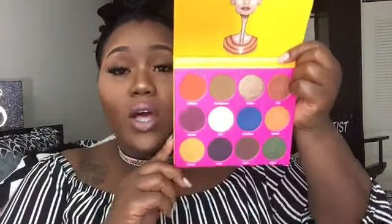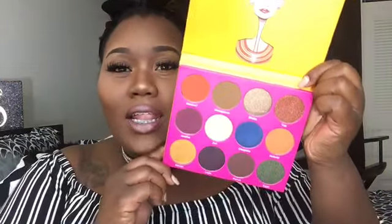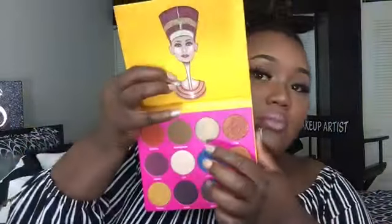So this is what it looks like. Look at that shimmer. Let me just test one of these colors. Yeah, this is what I ordered offline.